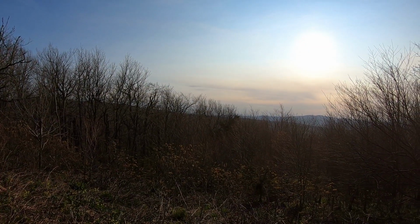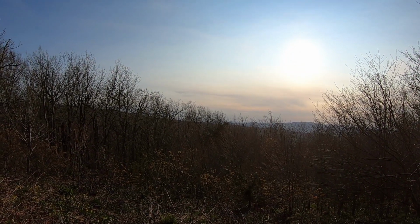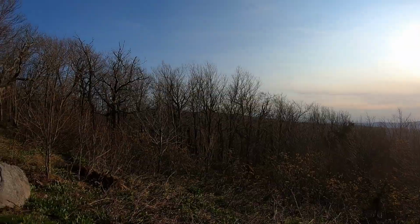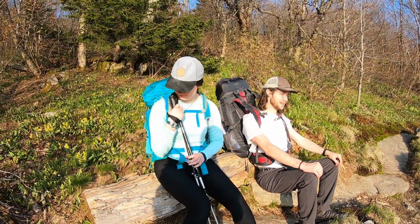So right here, we've just hit Lydia's Rest. You can see it's got a brilliant view here, but rather than a campsite, it's got this very comfortable log you can sit on.